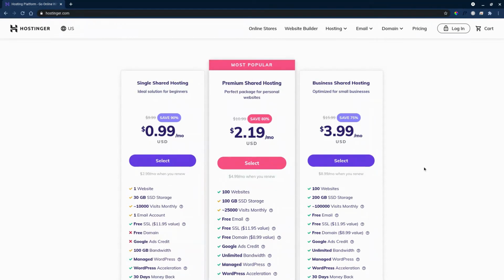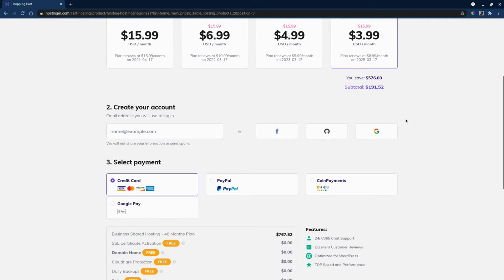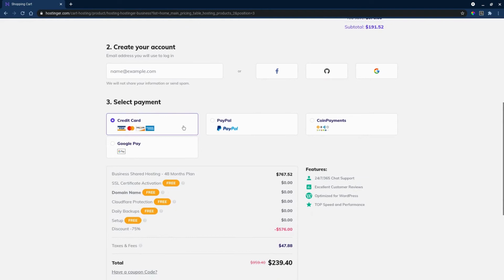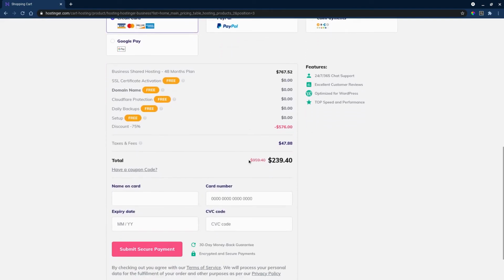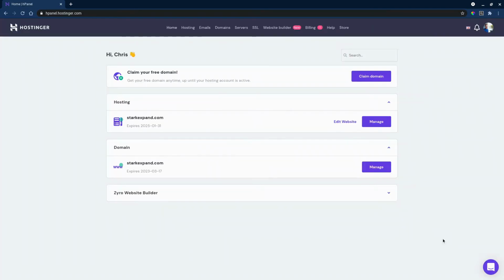Now, once we are here, we click select, and this will take us to the pricing page. And I always recommend the 48 months one because you will get the absolute largest discount and you don't need to think about hosting for 4 years, which is amazing. Fill out your email address, select credit card or however you want to pay. For some countries, you will have taxes and fees added to the final amount. Unfortunately, there is nothing to do about this. That's just how the world works. Fill out your card details and click submit to make a payment and secure your hosting.